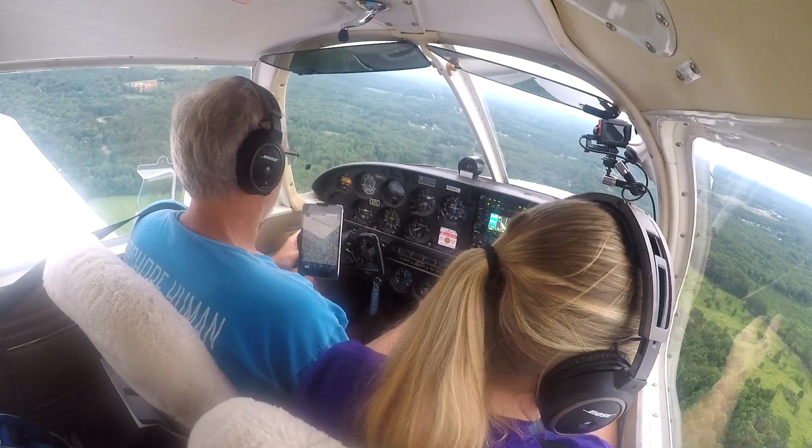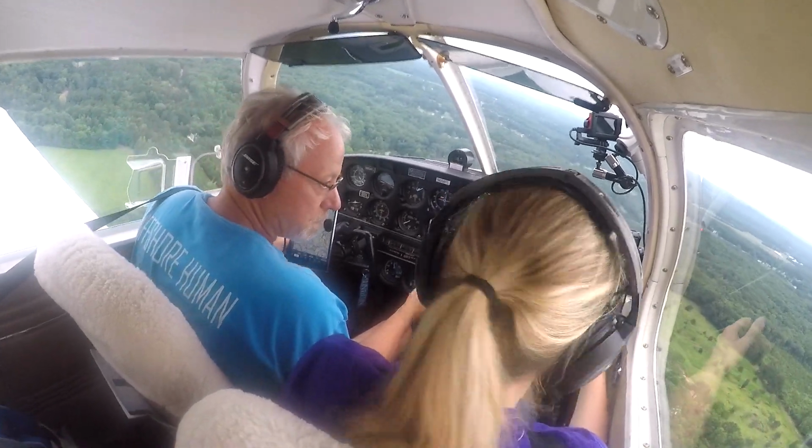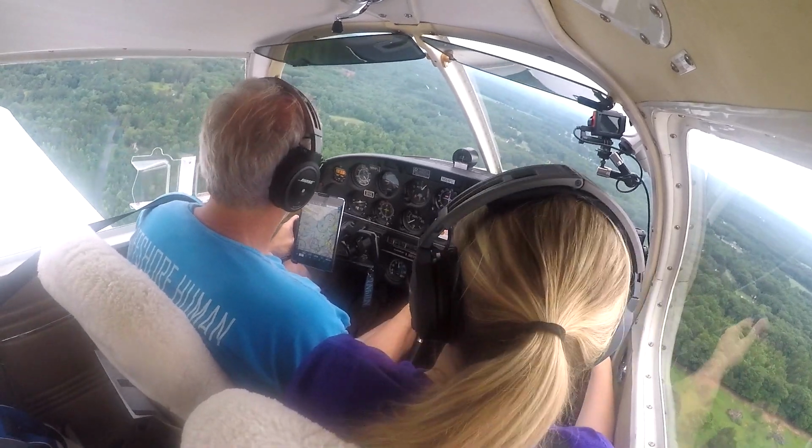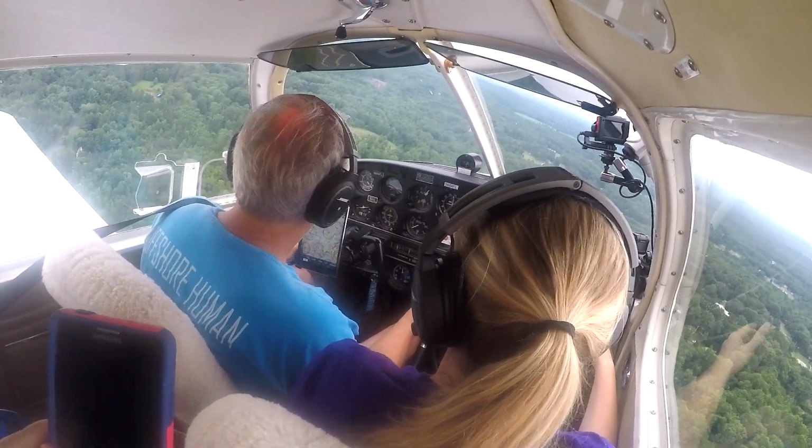Kansas County traffic, Sky 742 Golf, returning to right base for runway 16, Hanson County. Ashburn traffic, Cherokee 4 Foxtrot Lima, turning final 21 Ashburn.